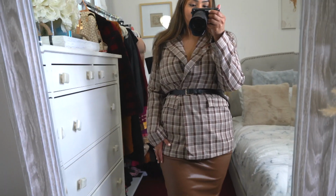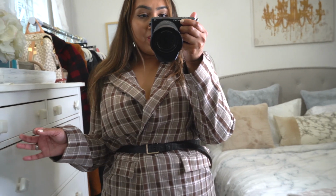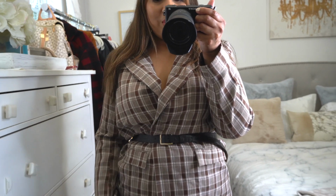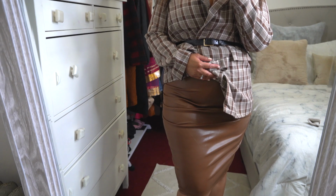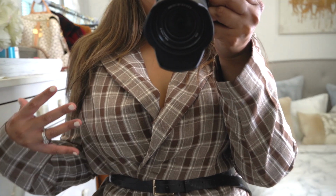It is definitely stretchy. I thought it wasn't going to fit me when I took it out of the box, but it does fit, it does stretch, and it is comfortable. So I do like this skirt, and as you can see, it does have a little bit of ruching detail, so that's really nice. This blazer is like everything.